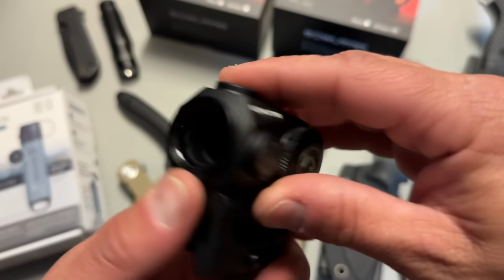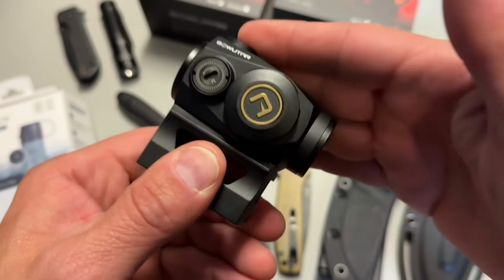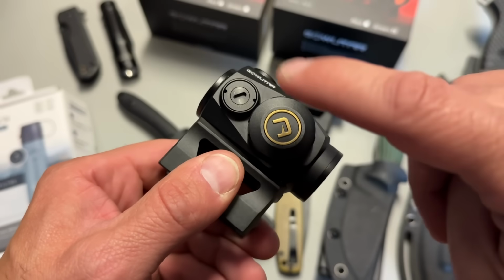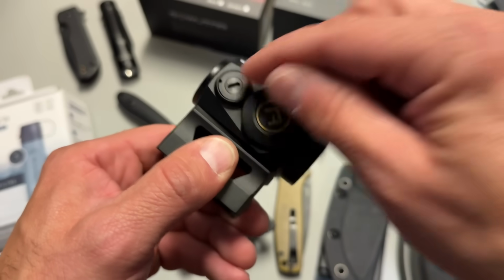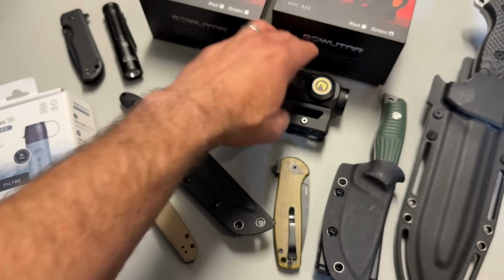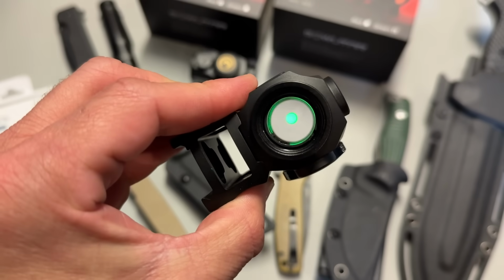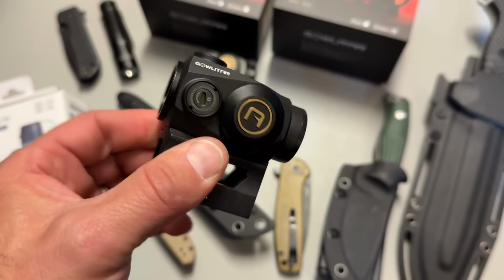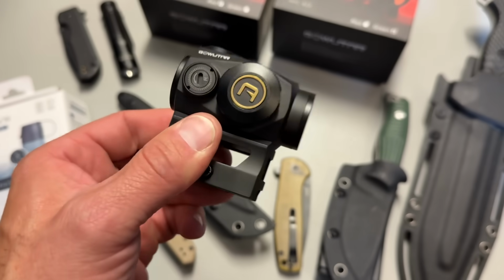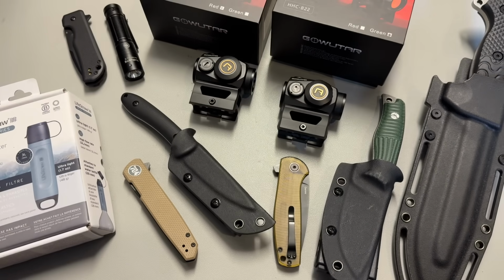Really hard to beat that, especially when you consider the turrets on these guys. The turrets are actually protected and recessed, unlike some of the other budget red dots that stick up really high. It's also got exposed turrets that are super easy to adjust, yet still retains that full waterproof rating, and you get all of the mounting hardware to swap out between the low and high profile mount. So love these dots. Probably one of the absolute best dots you can possibly get for under 70 bucks right now, but they're $55.19 with free Amazon Prime shipping, so a great opportunity to grab those.